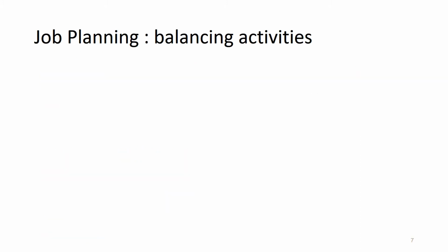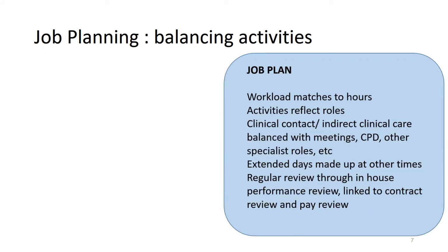One of the things that is important to get right when you start a new job is job planning and balancing the different parts of that role. So as part of the job plan, it's important that the workload matches the hours and is a realistic match for the hours. The activities need to reflect the different roles that that person has. So if they've got roles in being QOF lead, teaching or supervision, there needs to be time allocated to this. There needs to be recognition that clinical work involves both direct contact but also indirect clinical care, like managing letters, labs and prescriptions. This work needs to be balanced with other non-clinical work like meetings, CPD and other specialist roles such as fitting coils and so on, and minor surgery.